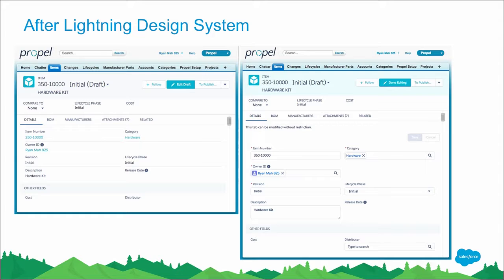And then, what does the after product look like now? Familiar, much better. If anybody loves Salesforce, you're going to love this. Anybody that uses Salesforce, customers, clients, everybody you're working with who's been signing up for the product. So, differentiators?